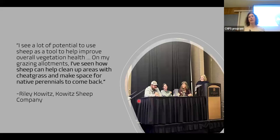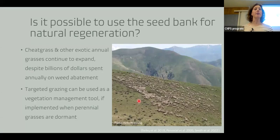So anecdotally, he's seen that in areas where he's a sheep producer, so he has a lot of sheep in grazing allotments on the Sawtooth National Forest. He uses the words clean up: sheep can clean up an area, and then he sees the native perennials come back. That sentiment is shared by a lot of livestock producers, but especially sheep producers in Idaho and elsewhere. The question I have is, the sheep are eating the cheatgrass, but it's not as if Riley's going out there and planting seeds, right? So if he's seen the perennials come back after sheep have removed cheatgrass, well, they must be in the soil seed bank, right? That was really the impetus for our project. It got us thinking about whether you could use the seed bank for natural regeneration after a disturbance.